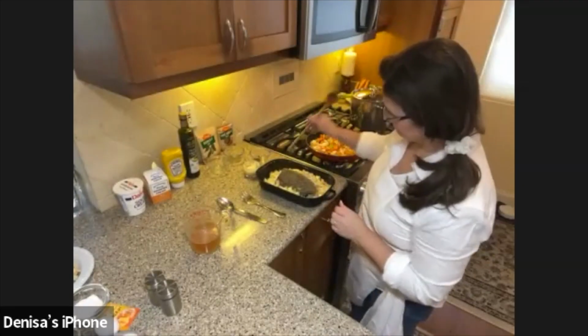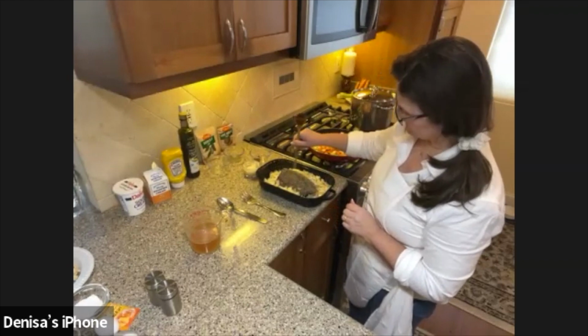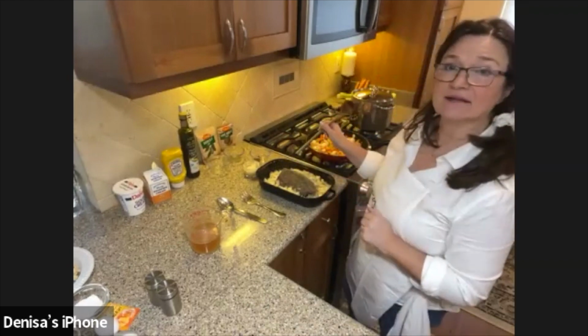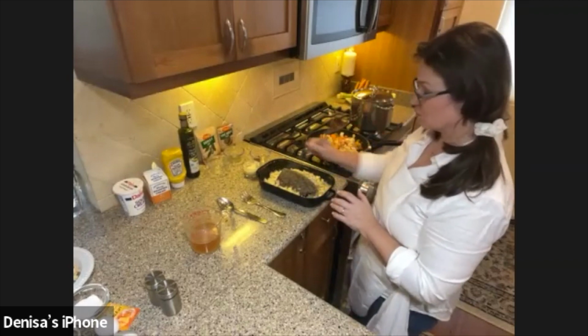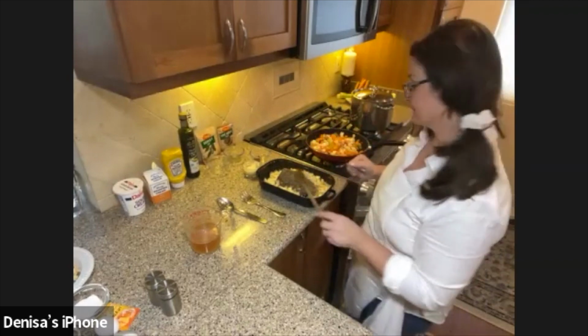How much broth should be there at any given point? As it's evaporating, you keep adding, and you want to have a layer of broth. I would say about maybe half of the container. You don't want it swimming in liquid or broth, but you want the vegetables to be submerged and baked nicely.